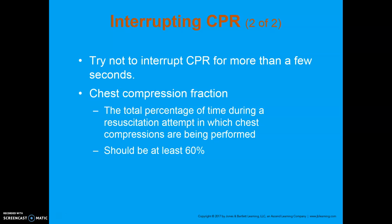Now you have to stop compressions in order to give those good bag valve ventilations. You want to make those as quickly as possible while still maintaining good pressure for the airway. You don't want to just pump air in there like crazy, but you want to give 2 really good controlled breaths. And then you need to be right back on the chest for good chest compressions, trying to make sure that your chest compression fraction is at least 60%.